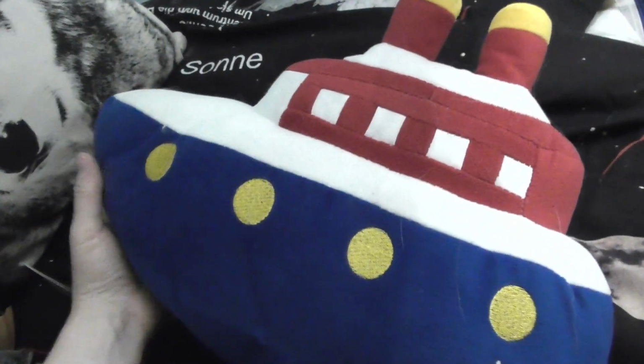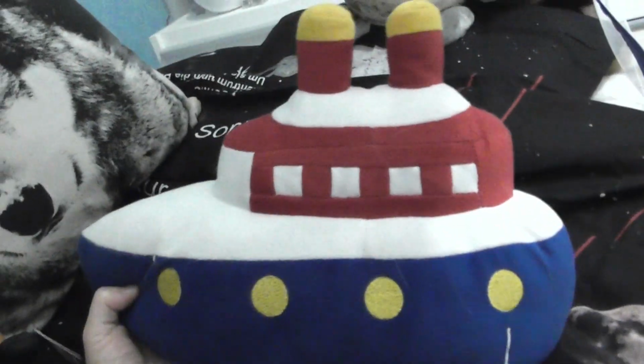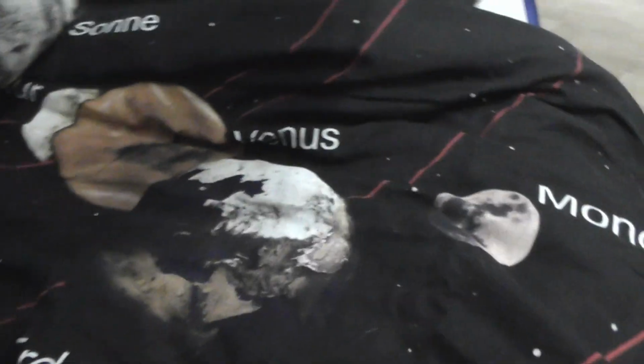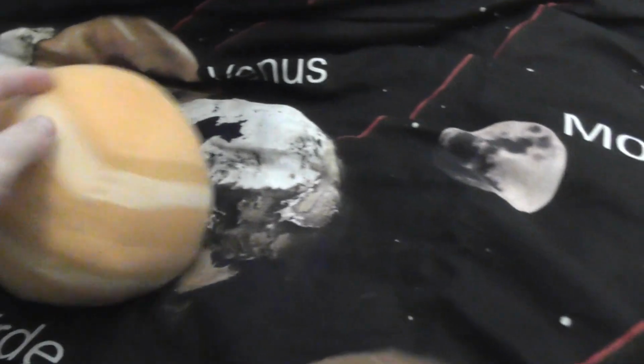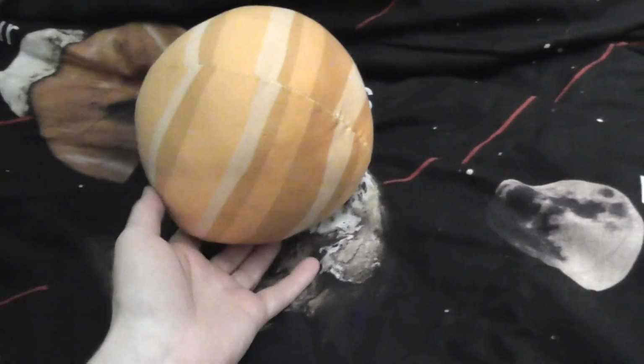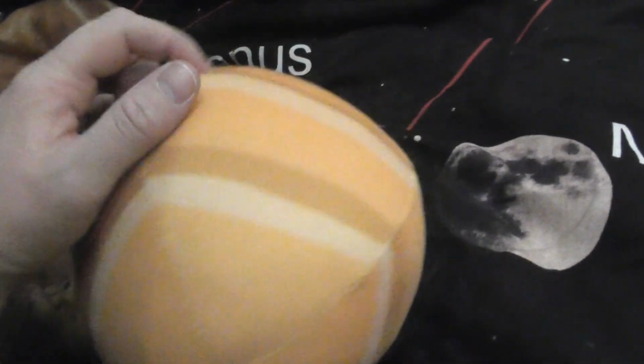It's quite big. There you go, my boaty, my little shibby. So that's one. Also, one that's really adorable. I could find this little plushy planet. Isn't it just sweet? Or is its little face? It has a face.